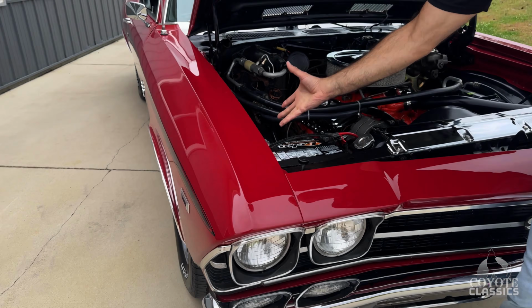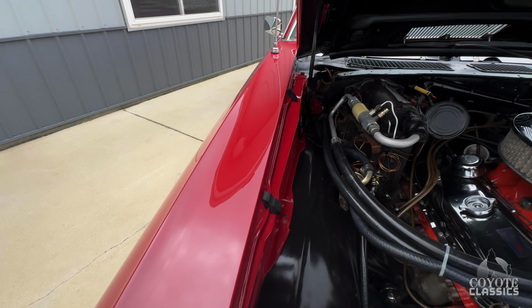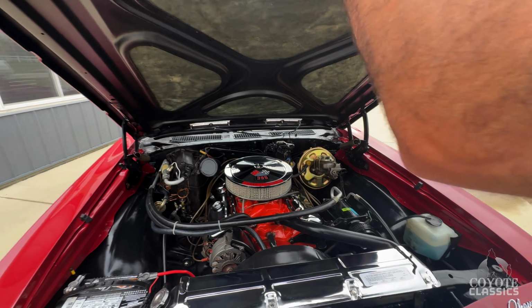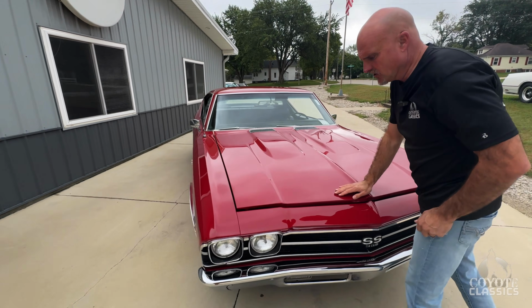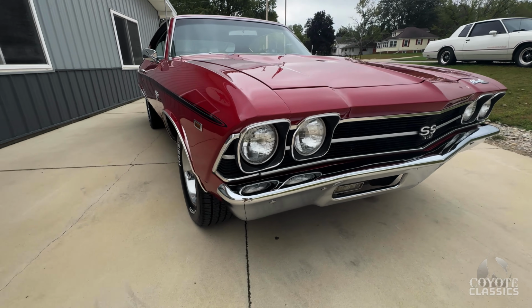So beautiful job. You can tell they didn't do a frame off, but they did a gorgeous job when they did it. Fenders were off, doors were off, hood, trunk lid were off. They just did a beautiful job on the restoration. And you can take this to any classic car show. Even though it was done about 9 years ago, you can take it to any classic car show and be very proud of it. Yeah, win a trophy.